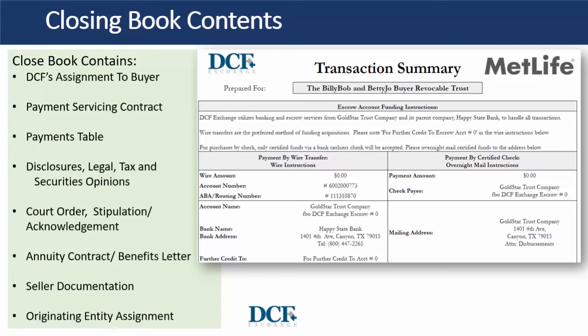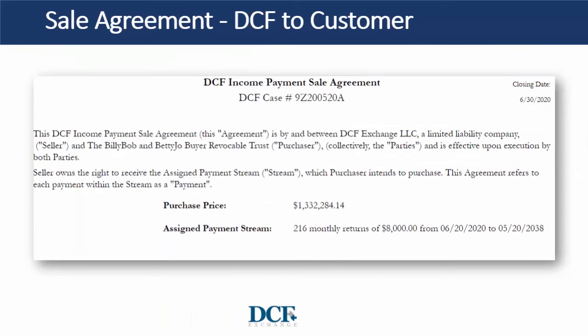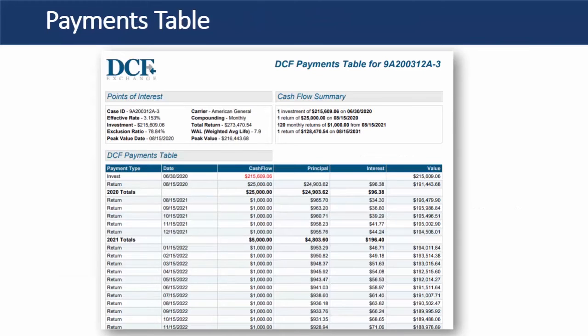That would be the court order, stipulation, and acknowledgement letter from the insurance carrier, the annuity contract itself, and documentation on the seller and on the originating entity in a chain of title that moves the payment stream from the seller to you as the purchaser. The sale agreement from DCF Exchange to you as the purchaser looks like this.